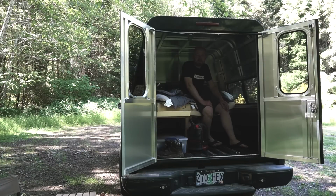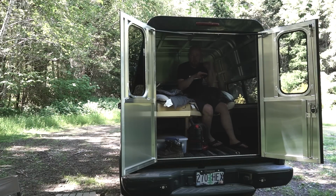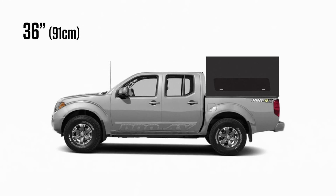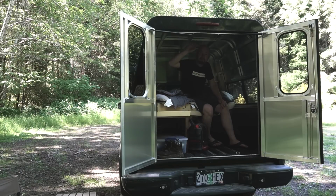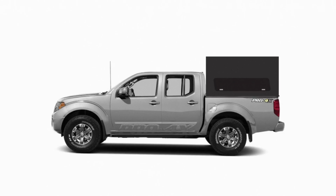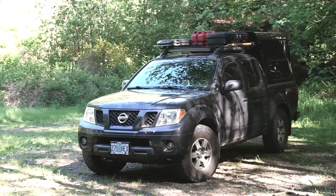On a mid-sized truck like the Frontier, Leer offers 3 possible height options. You can go cab high, you can go 30 inches high, or you can go 36 inches high. And I went to the tallest height. While that would look a little odd on this truck, especially with the very short bed, having the roof rack and stuff on the roof sort of creates a natural line that ultimately I think turned out looking really good.